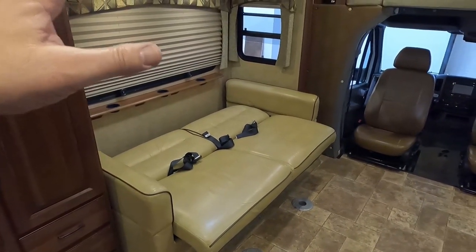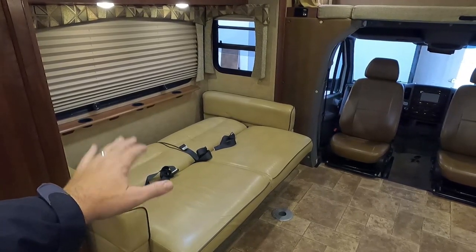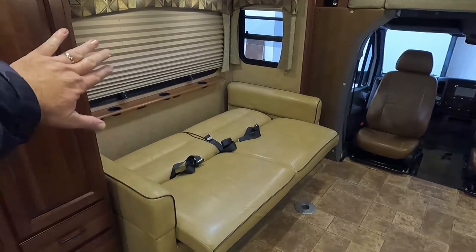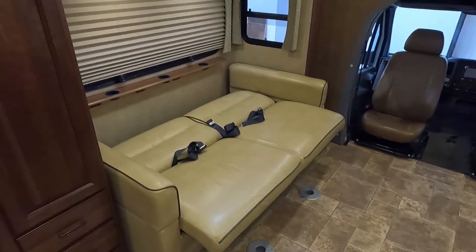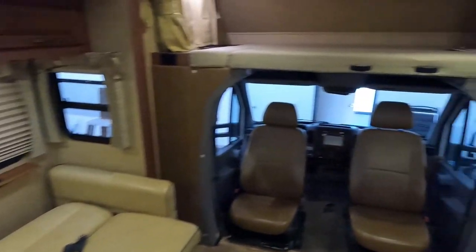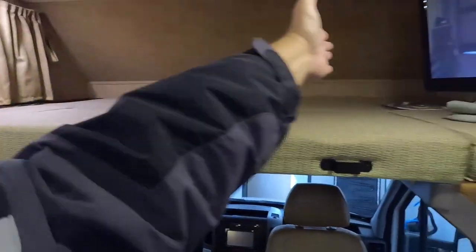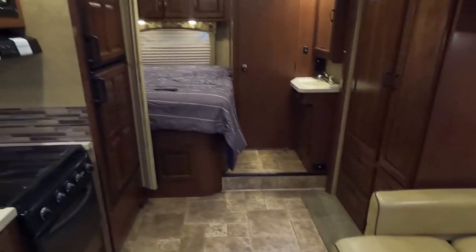Sleeping arrangement: the sofa bed turns into a jackknife sofa or jackknife bed. It bends in the middle and jackknifes into position, so it's not a full pull-out bed. Then over the front seats, you have bunk beds for two adults or possibly three kids, the small kids going the opposite direction with the heads towards the front. And then there are five seat belts in here.